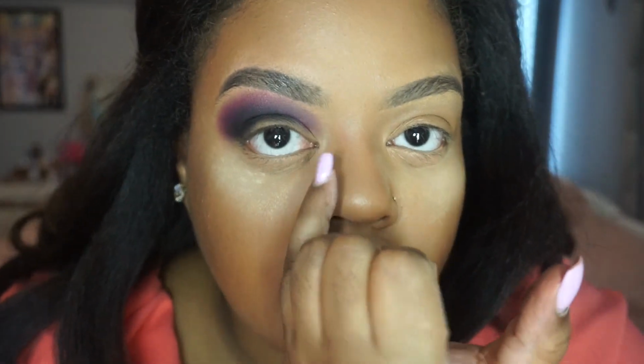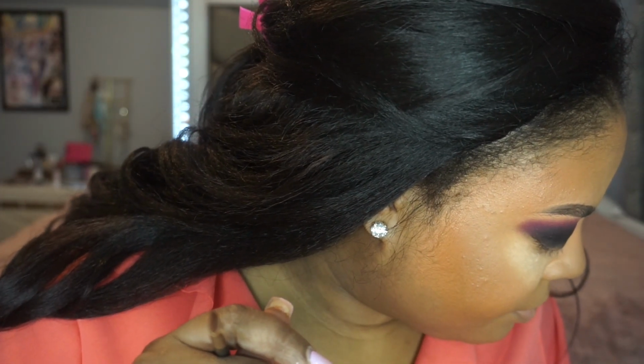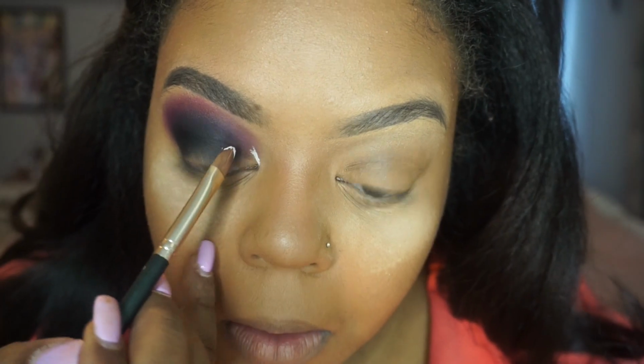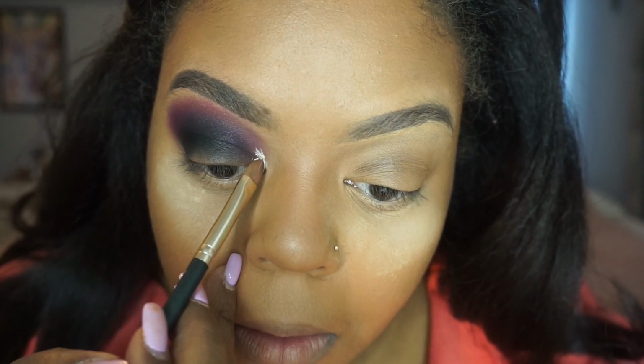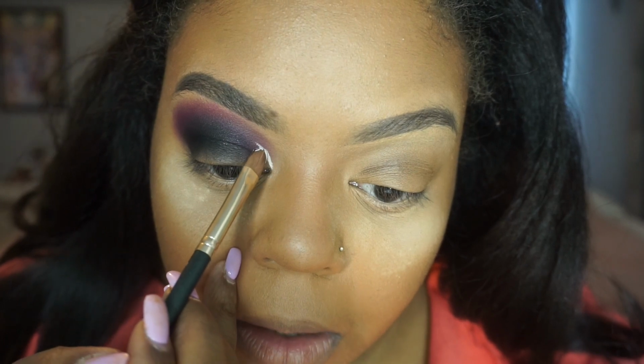Now we're just going to cut the crease a little bit. I'm just going to use a lighter concealer. This is going to be the only thing that's not black owned, but I'm taking the Morphe white concealer because I just want whatever I have on the lid to pop, you know. And I kind of just draw it out a little bit.